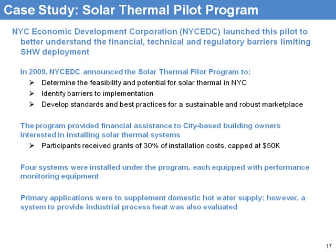On average, it took about 1 month to install the systems, and each system was required to be equipped with performance monitoring equipment. Just to note that all 4 of the systems installed under the program were installed to supplement the hot water supply, and the hot water for the buildings overall was being produced by natural gas powered boilers.